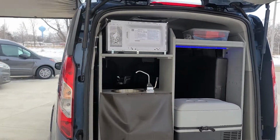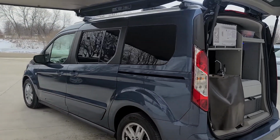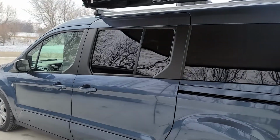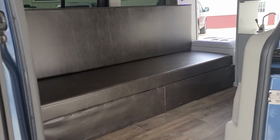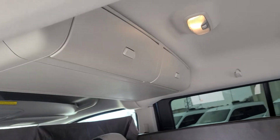The advantage of the couch in the back is when you're watching TV or prepping food, you have a place to sit. Then when you're ready for bed, you just easily pull it out. Our conversions come with a foldable portable toilet. And this one also has the mid-vehicle overhead storage.